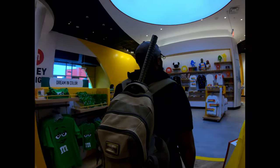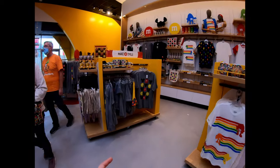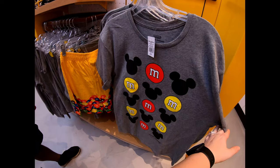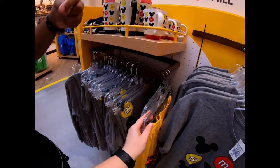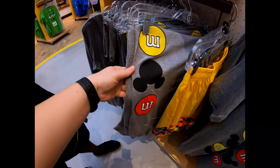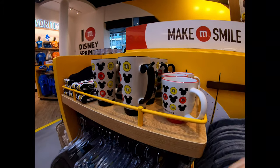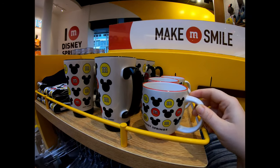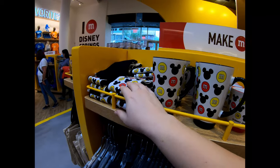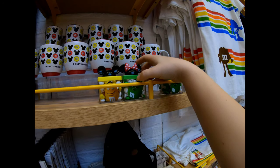So that's just the M&M stuff. Let's see what they have for like Disney M&M stuff. Oh, look at this. They got the Mickey heads with the M&Ms. That make them smile. And they got the jersey pants to match. Cute mugs. I love it. What's this? Are these socks? Socks. Cute. Boxes of M&Ms with Minnie and Mickey heads.